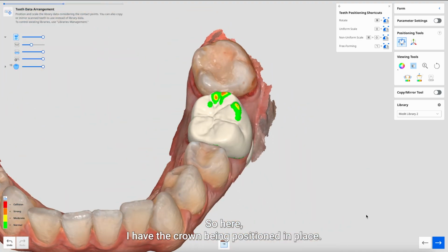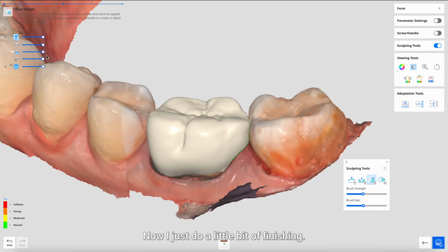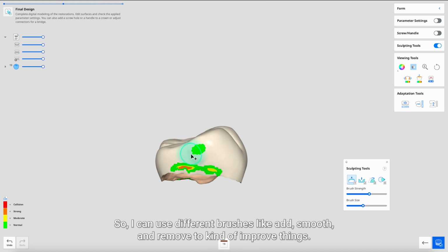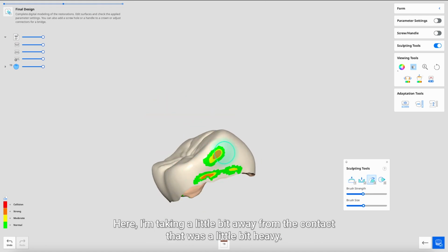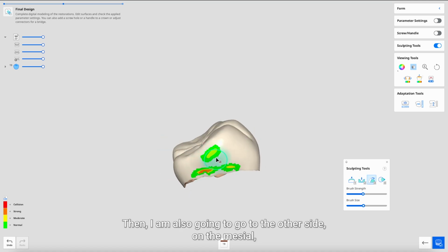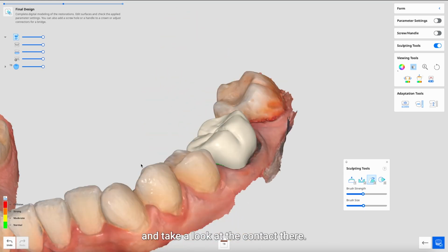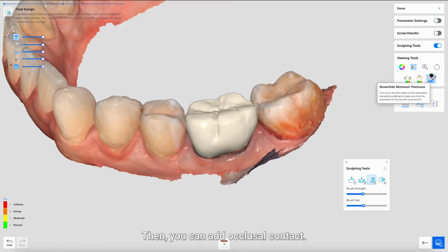So here I have the crown being positioned in place. And now I just do a little bit of finishing. So I can use different brushes like add and smooth and remove to kind of improve things. So here I'm taking a little bit away from the contact that was a little bit heavy. And then I am also going to go to the other side on the mesial and take a look at the contact there.